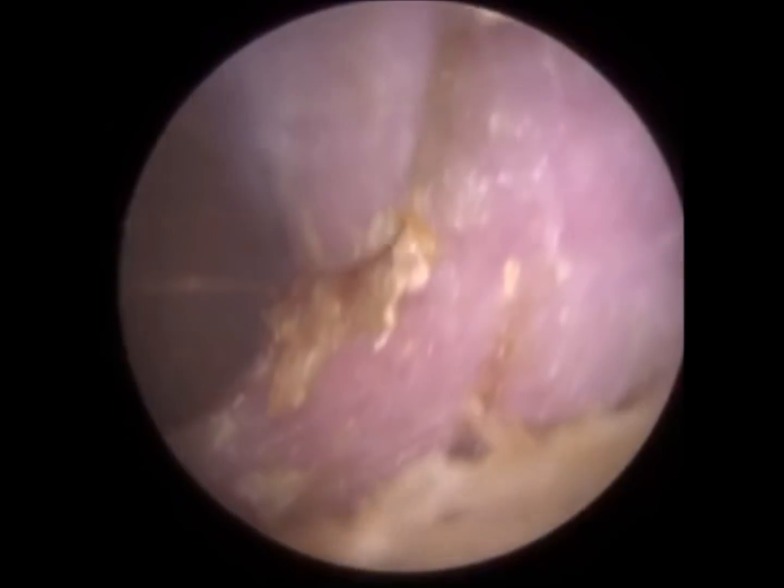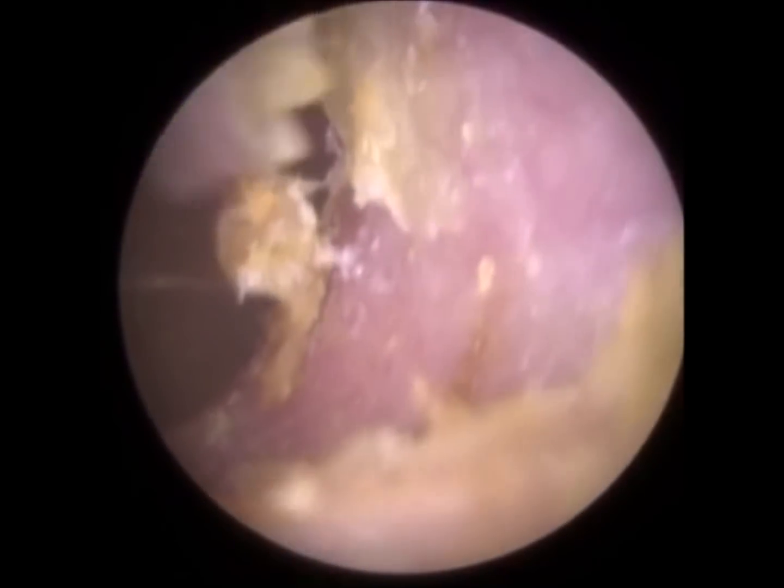So we know the camera is just located just near the entrance. A bit tricky because of the hairs, but just trying to get a better view. And there we are. Just put the camera a bit further into the ear canal, resting it at the base.